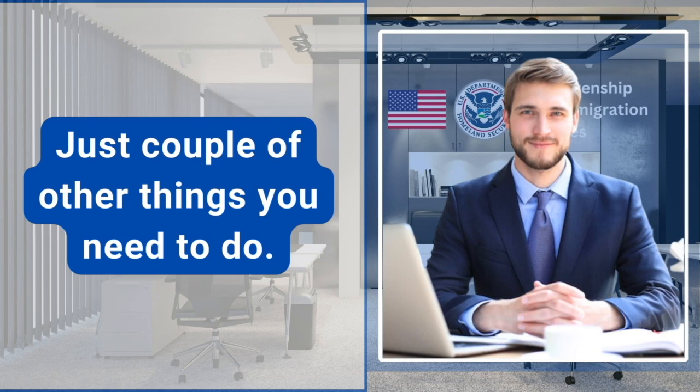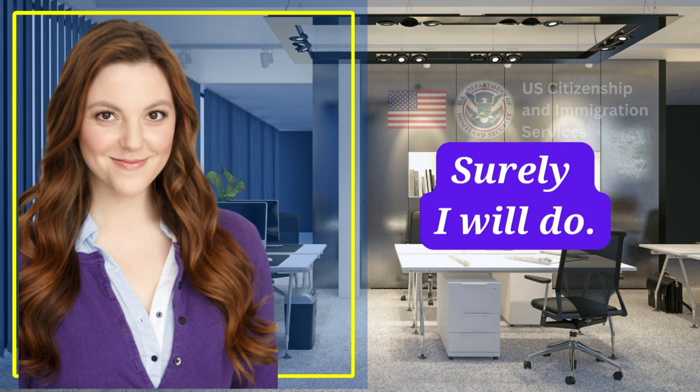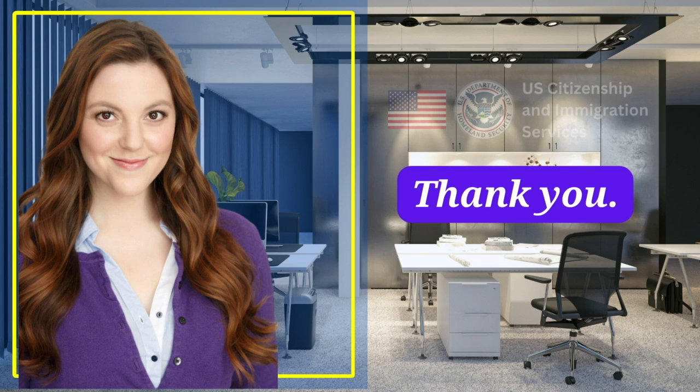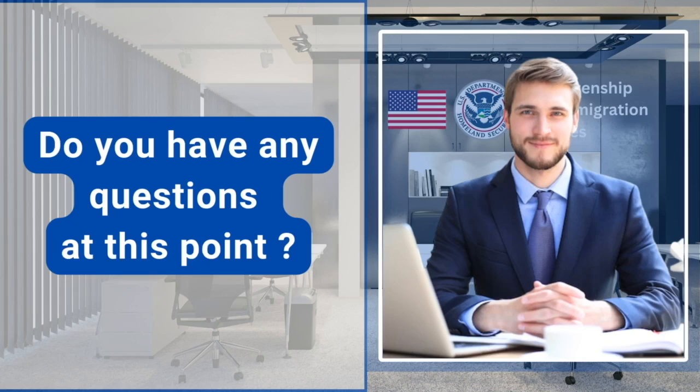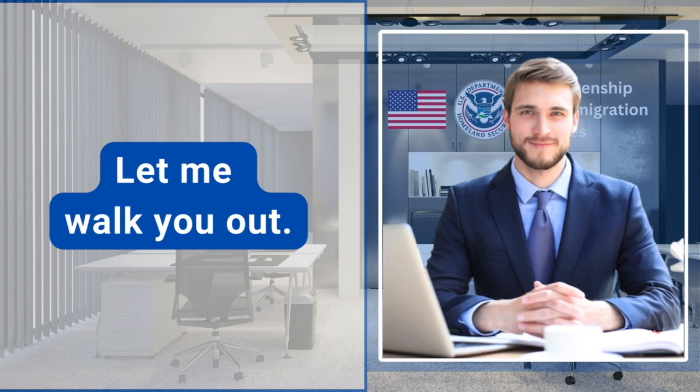Just a couple of other things you need to do. You need to update your Social Security status and register to vote. Surely I will do. You can also apply for your passport if you have any plan to travel outside of the U.S. Thank you. Do you have any questions at this point? No. I don't have any questions. Thanks again. Let me walk you out.